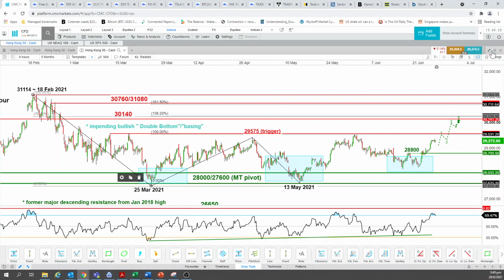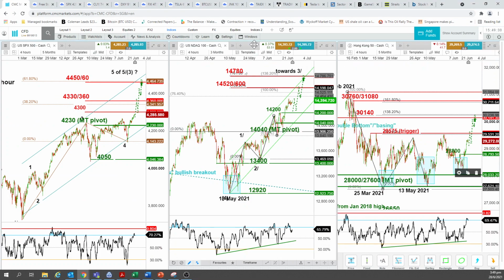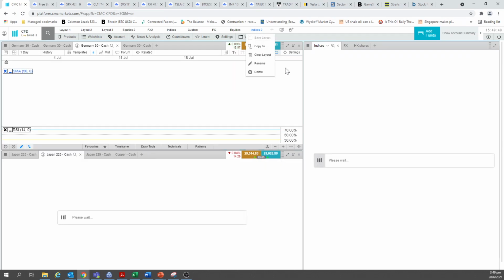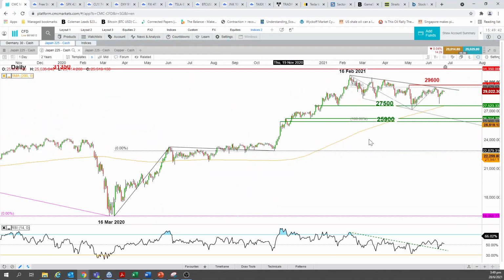All right. So now moving on to the Nikkei 225. What we have for the Nikkei 225 will be pretty much boring. Why? Later I'll share with you. Now it's at the top of the 29,600 level. Okay, let's go up. Okay, Nikkei 225.